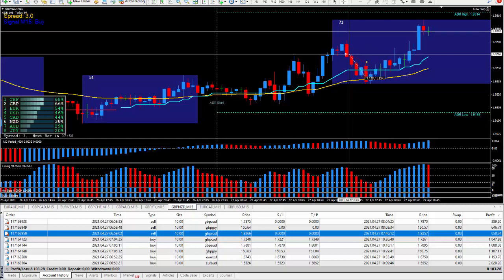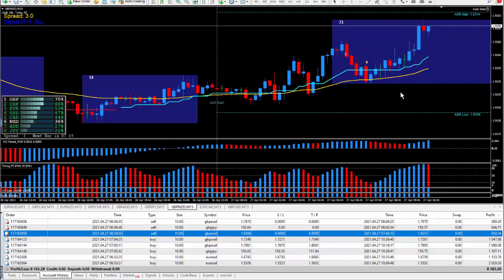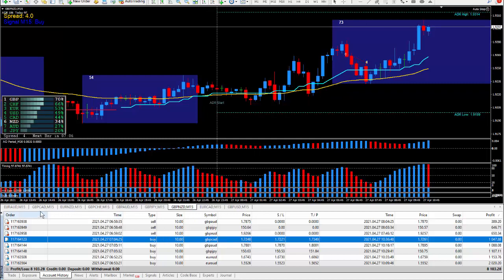Should have closed it out, but when I'm looking at a bunch of pairs, sometimes you just don't catch it in time. But I ended up, looks like, with 9 pips, and 9 pips on the pound New Zealand paid $650. And of course I could have bought and continued to make even more pips. But as I said, my goal every day is around 100 pips. Pound CAD, let's see what happened on this one.